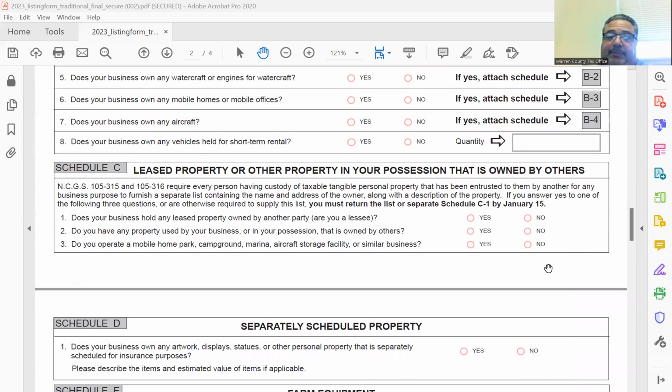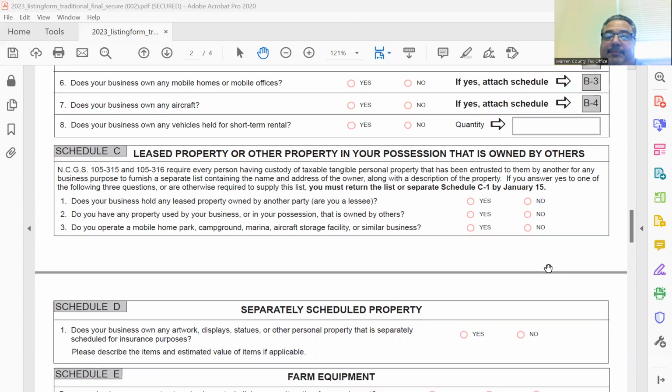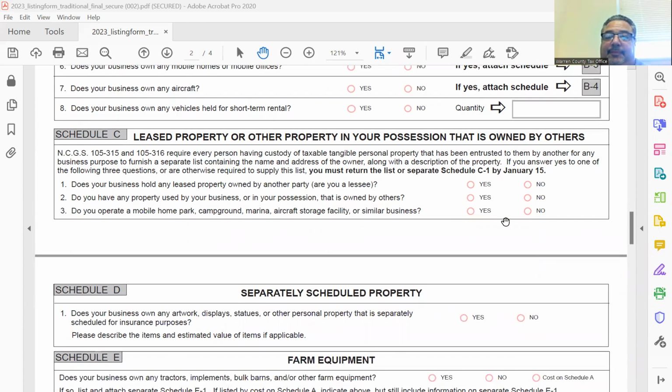Gotcha. And then we talked about leasing property. So maybe a business is leasing their physical location. They don't actually own that location. And so they need to tell you if they are a lessee, and that kind of thing. And I'm seeing here, is this a separate schedule?